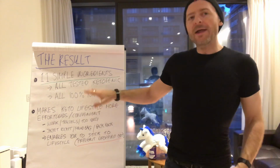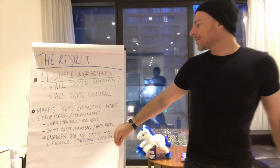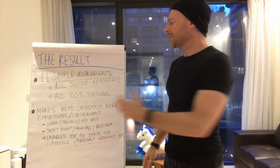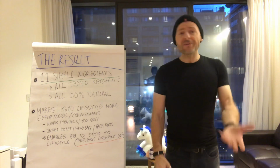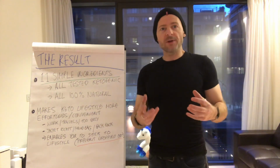And cashew butter. The key thing about this bar is, why did I create it? Why is it worthwhile? What's the point? It makes the keto lifestyle more effortless and convenient, which was really the stumbling block. And we have a consulting practice at Ketosource.